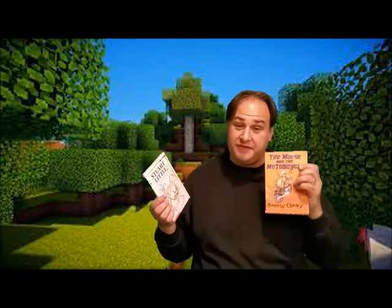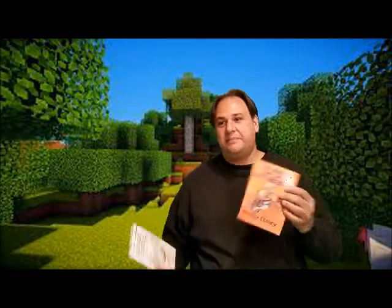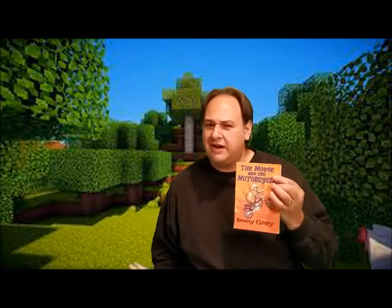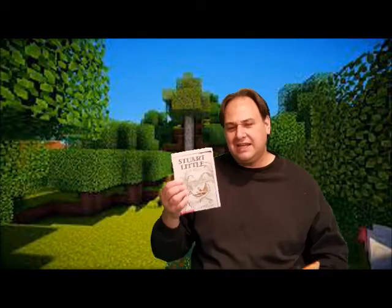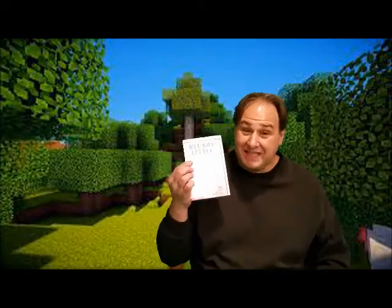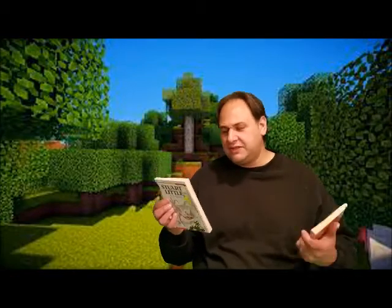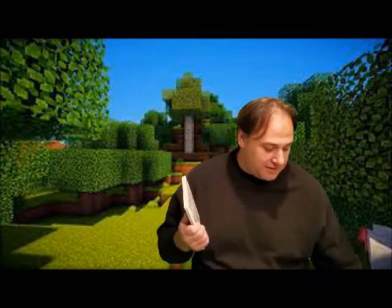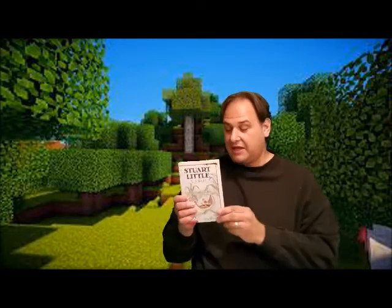It's called Stuart Little, and it's a little bit different than The Mouse and the Motorcycle. For example, in The Mouse and the Motorcycle, he lived out in the country somewhere in a hotel, and in Stuart Little, this little mouse lives with a family in New York City. So it's a little different. Also, there's no motorcycle in it. But it is pretty exciting, and I'm going to read a different chapter of it every day to you guys for the next couple of weeks.